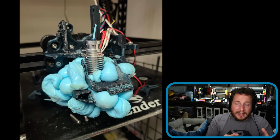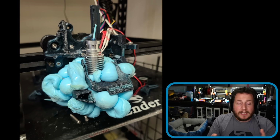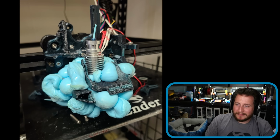The hot end itself is likely salvageable. Just blowtorch the crap out of it and just don't get it hot enough to melt the aluminum that it's made out of, and you'll be okay. But the heater and thermistor, I don't know if it's worth it. To me, it ain't worth it. Back to the blowtorch. Let me know what you guys think.